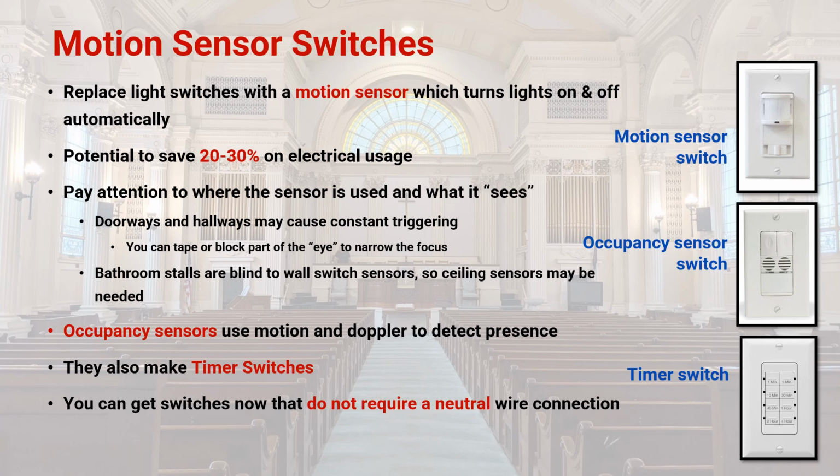There's another version of these called occupancy sensors. This uses the presence, the light sensor, but it also uses sound as well. So almost like a Doppler effect. It shoots out a sound wave. Even if you're not moving, it will still detect that someone is there and not turn the lights off. So an occupancy sensor may be better for certain applications. There's also timers, electronic timers, there's the rotary timers. All of these should still work with LEDs.